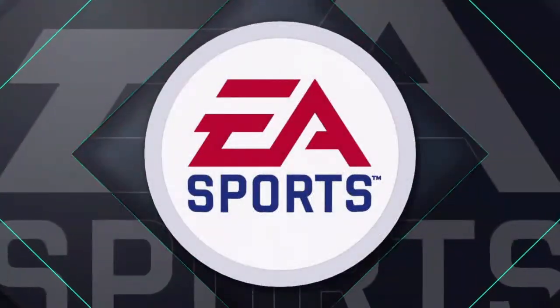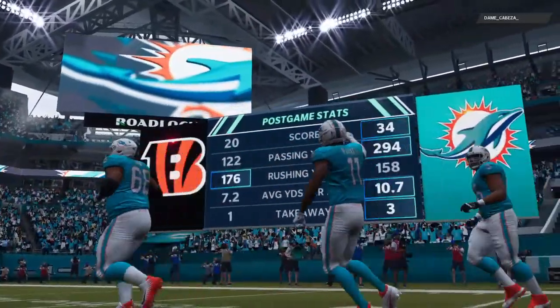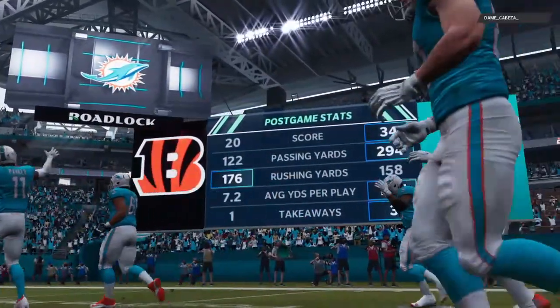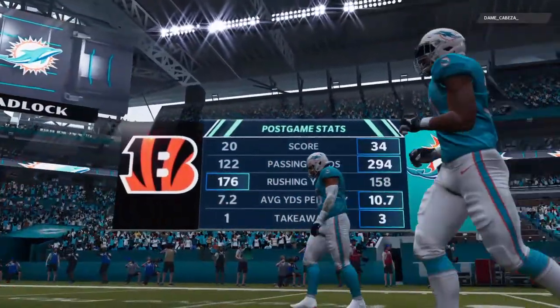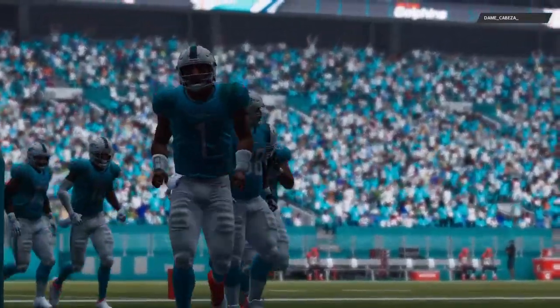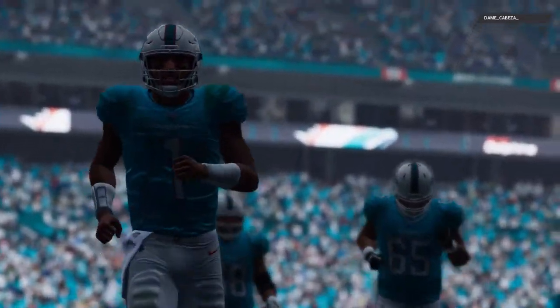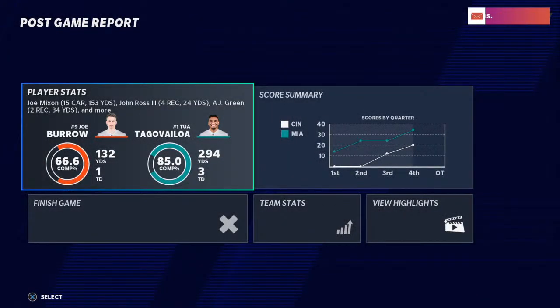So for Miami, their very slim playoff hopes get a boost as they move to 5-7. And they'll have another home date next week as the Kansas City Chiefs come to town. Meanwhile, for the Bengals, it was a win they needed to turn the season around, but instead they fall to 5-7. And they will get a home date next week as they will take on the Dallas Cowboys.